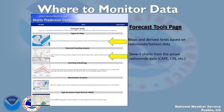Then there's also, in the observed sounding, SKYWARN charts from the actual radiosonde data. And that'll tell you CAPE, SIN, other parameters that we look at for severe weather. And we'll get into CAPE and SIN in a few slides, but you can look at soundings from across the U.S. here as well, if you're looking for something to do on a Tuesday afternoon or something like that. And again, like I mentioned, there's the meso analysis maps with several derived severe weather parameters that you can look at to give you an idea of what's happening in the next couple hours as far as severe weather is concerned.